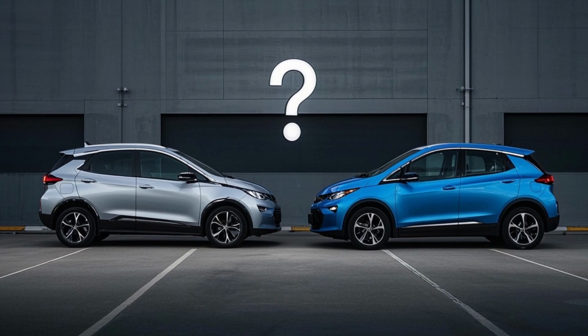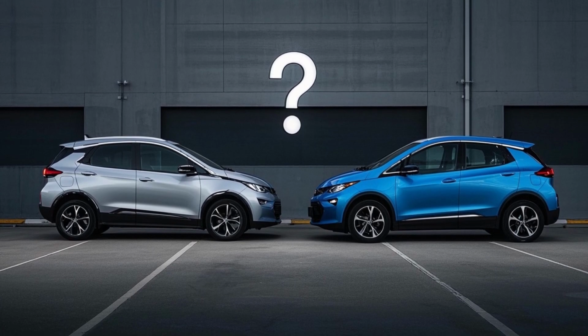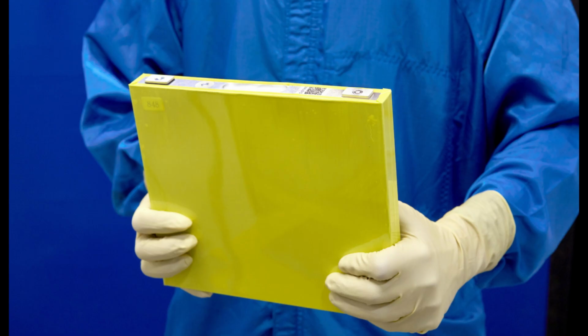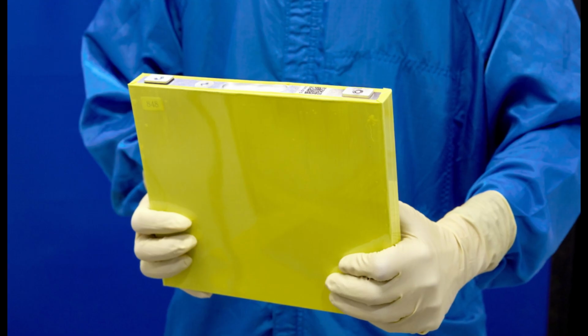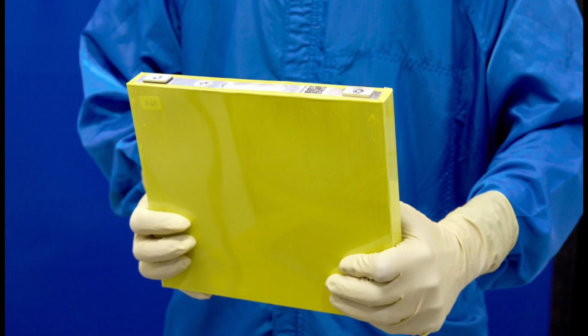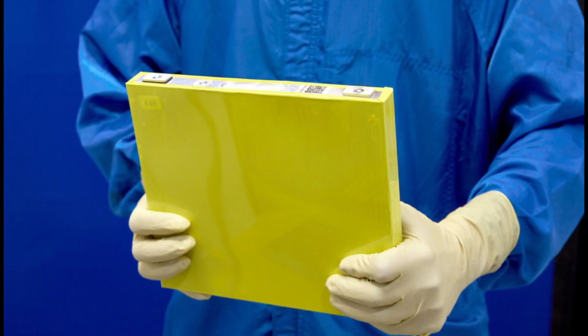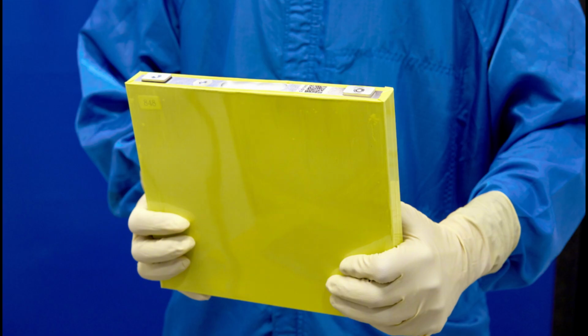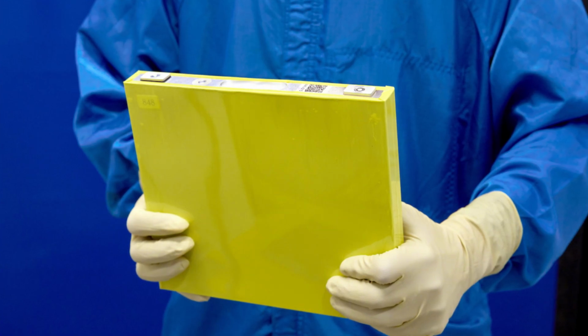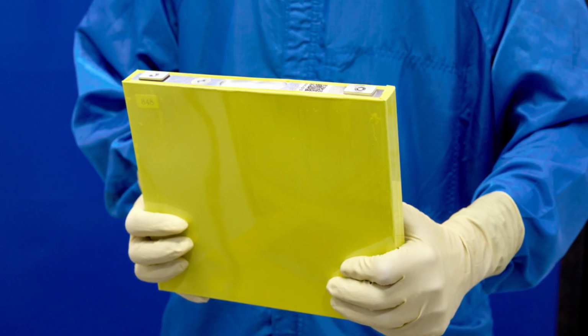Unfortunately, GM has no plans for now to make LMR the standard chemistry across its entire EV lineup. It'll debut in electric trucks first, possibly because of their size, weight, and structural needs. GM won't say why it won't use LMR in models like the Equinox EV or the new Bolt, despite the obvious advantages. Still, the potential is clear: more range, less cost, lighter weight, and simpler production.